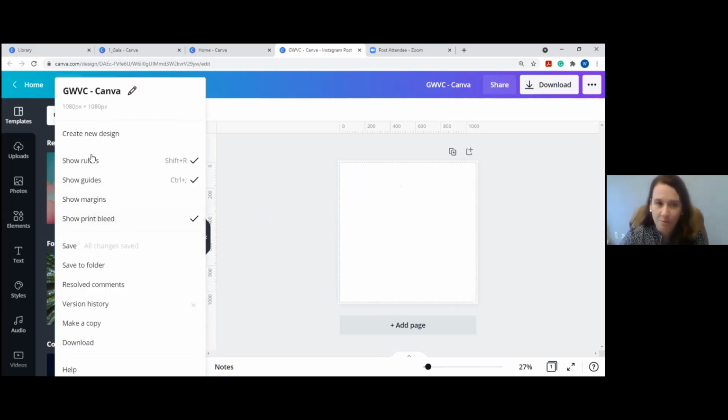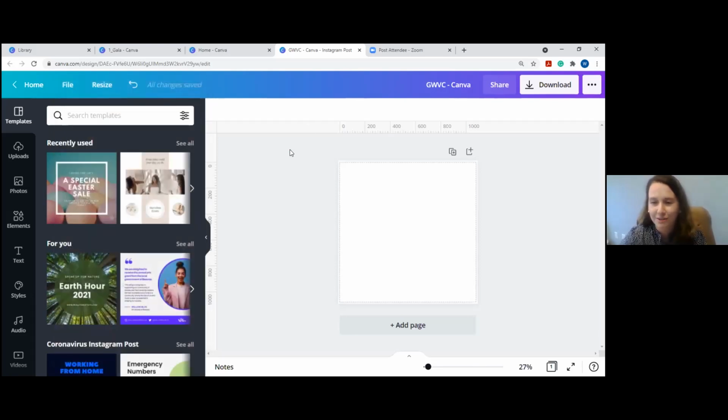So you can do that right here in your file button. This is also where you can download and save. Your saves will be saved automatically, but you can also go in there and hit the save button every now and again just to make sure you don't lose anything you've been working on.